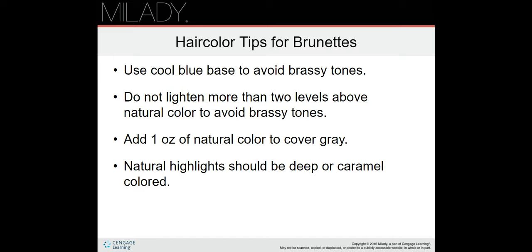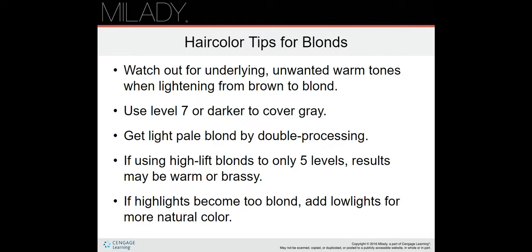So, hair color tips for brunettes. Use a cool blue base to avoid brassy tones. Do not lighten more than 2 levels above the natural color to avoid brassy tones. Add 1 ounce of natural color to cover gray. Natural highlights should be deep or caramel in color, not too light.